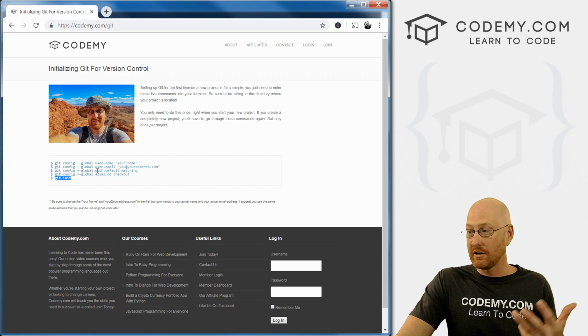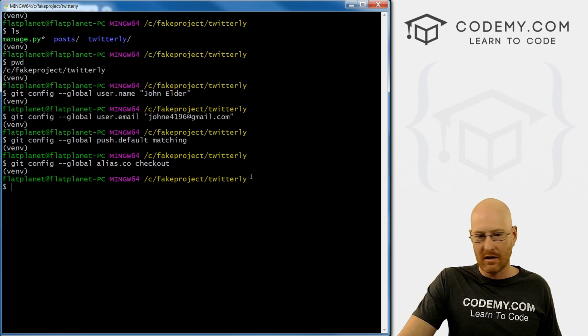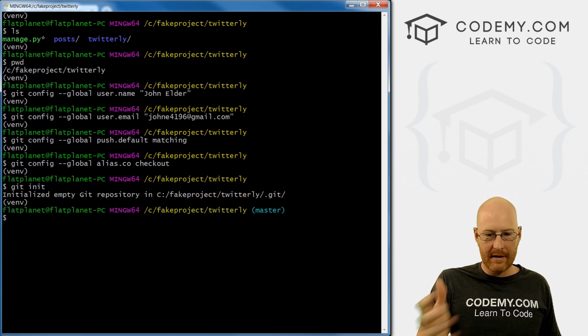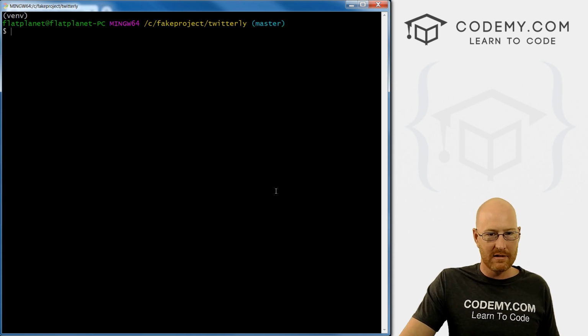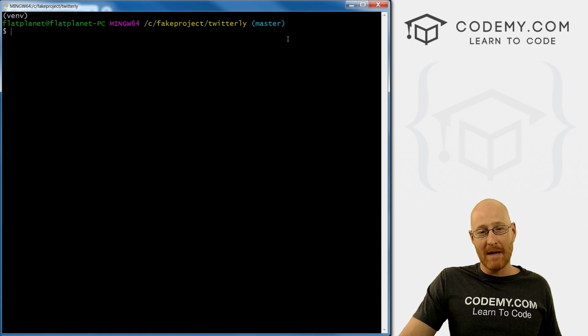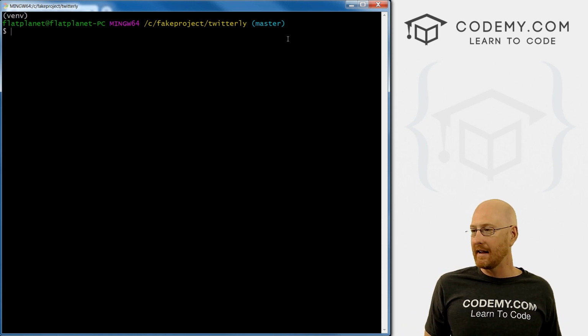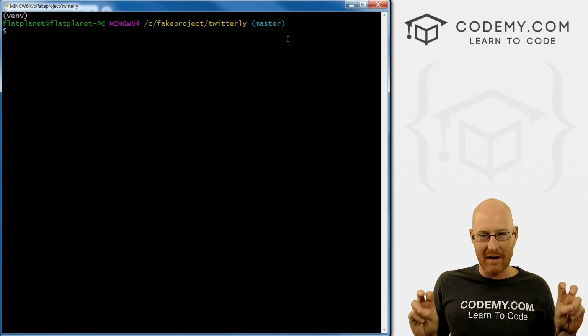Init stands for initialize. So we're initializing Git. We're turning it on with this last command. So paste. Okay, so you see this right here. Now it says master. In fact, if we clear the screen, it's always going to say master with this sort of light blue, cyan, whatever that color is. That means Git has been turned on. That's what shows you that Git is working. And it says master because this is now the master branch of your Git repository.